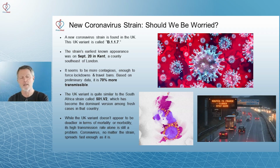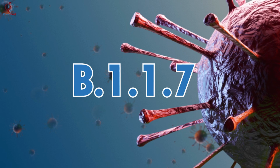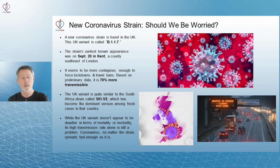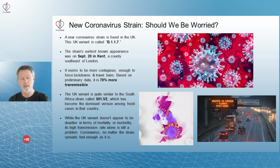There are several names for it. One of the names is B117. It was first seen on September 20th in Kent, a county southeast of London. It did appear to be more contagious, and then there was argument, was that true, is it not? The most recent information indicates that it's true, but it's not proven conclusively yet.